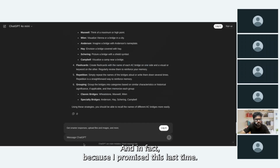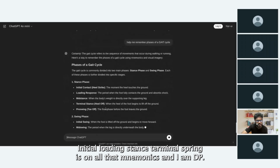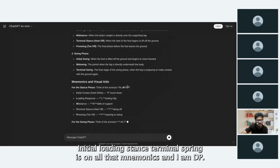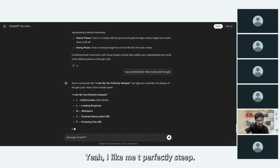But quickly, for example, in fact, because I promised this last time, notice. Hey, help me remember this. This is the last example, okay? Gait cycle. Stance phase, swing phase, okay? Initial contact, loading response, mid stance, terminal stance, pre-swing, and all that. The mnemonic ILM, TP, this is not good. Like my teapot, okay? Say something like, I like my tea plant for gait. Yeah, I like my tea perfectly steeped.